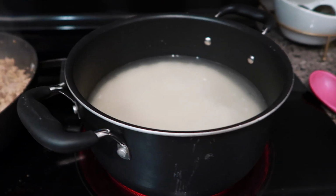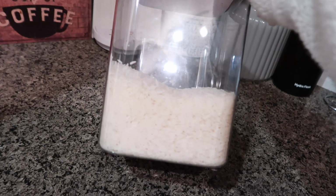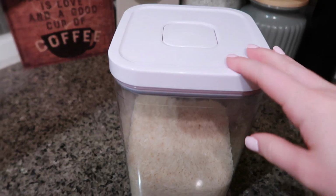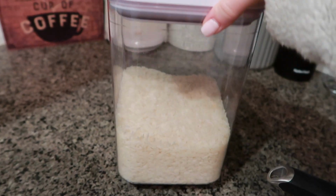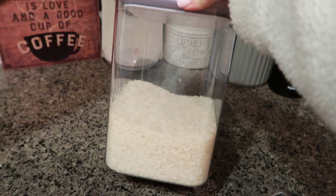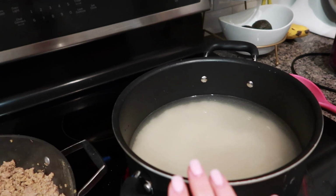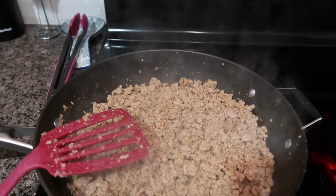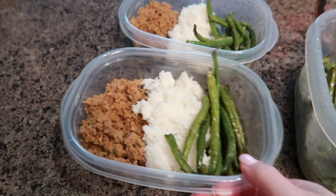It obviously does take more time than if you just did the microwave bag rice, but this is way cheaper. I just get jasmine rice in bulk and then just put it in this container. I get these containers from Target. So I just refill this every once in a while with a big bag of rice that you can get from any grocery store, and it is way cheaper. I do have the microwave bags just in case I'm running short on time or I don't have time to meal prep that week.